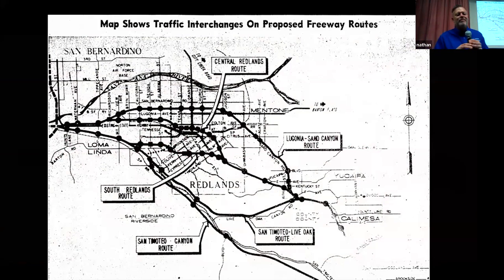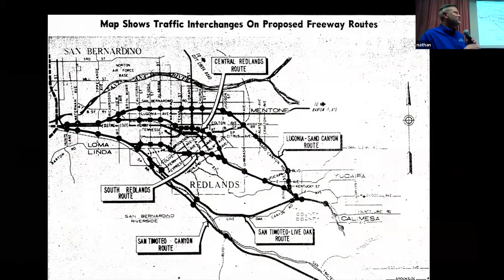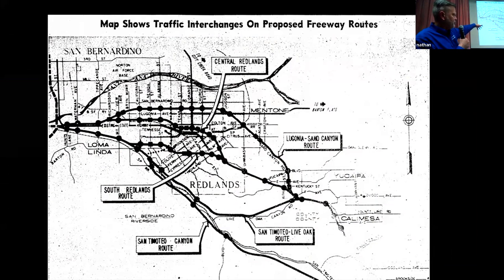And then, of course, other maps show us interesting change. This one was trying to figure out where to put the freeway and all the different proposed routes that could have been taken. This was early on, from about 1955, I think. And so they had an option that would have gone north of Ligonia Avenue and curved down, and an option that came through, that's basically the one that they chose, right through Central. They call it the Central Redlands route there.